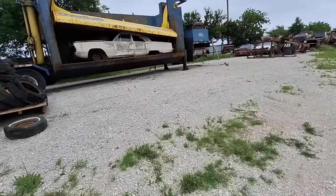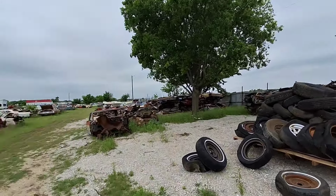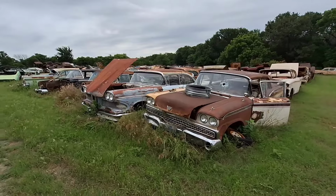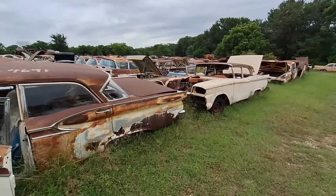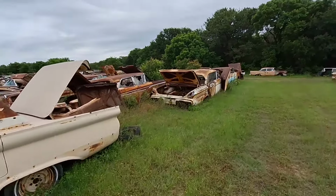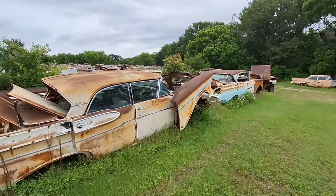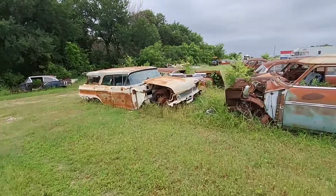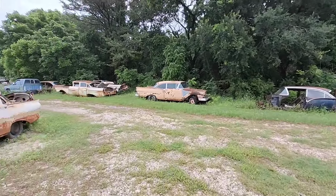There's one about ready to bite the dust. Edsels. Well, right there, a 58 right beside it. Or 59, you guys correct me. I'd like to find out. Wagon, that is cool. Old Mercury. Back where we's at.